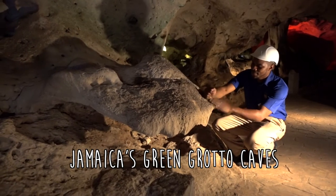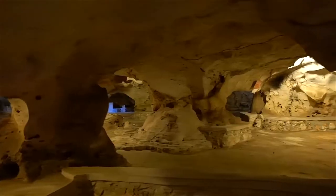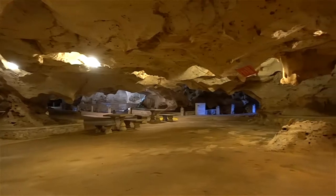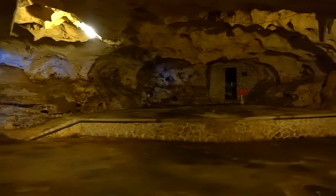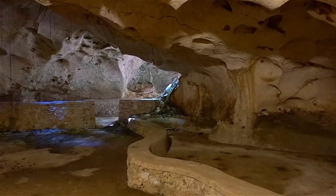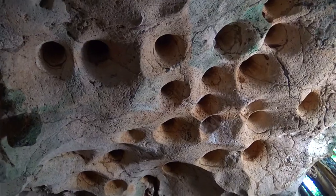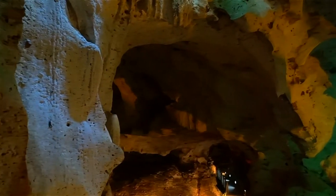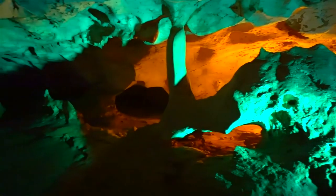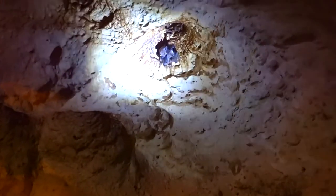Green Grotto Caves. About 30 minutes drive from Ocho Rios in Runaway Bay, the Green Grotto Caves are Jamaica's best known limestone caves. They were once used by Arawak Indians and were also the reputed hideaway of escaped slaves and Spanish settlers fleeing from the British. In more recent years, they were also used as a backdrop for a Bond movie. Today, they are home to bats and snakes.